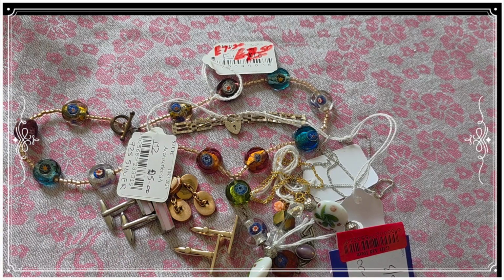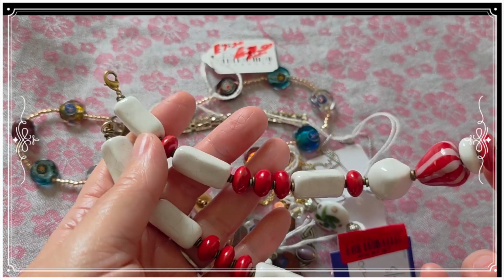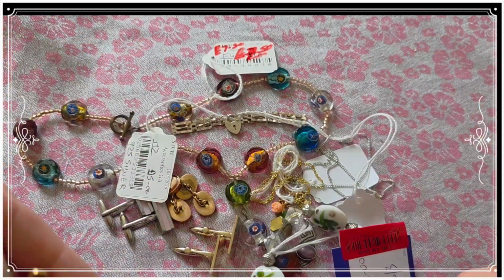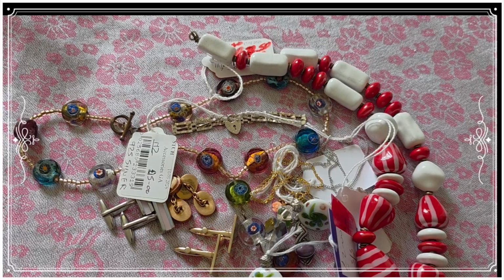Where's the price on it? I only paid a couple of pounds for this. £3 at the most, at the very most. It was just hanging up. So I picked that up for my Etsy shop. I thought that was a nice find. Put that on that side. I thought that was a nice little find, that was.